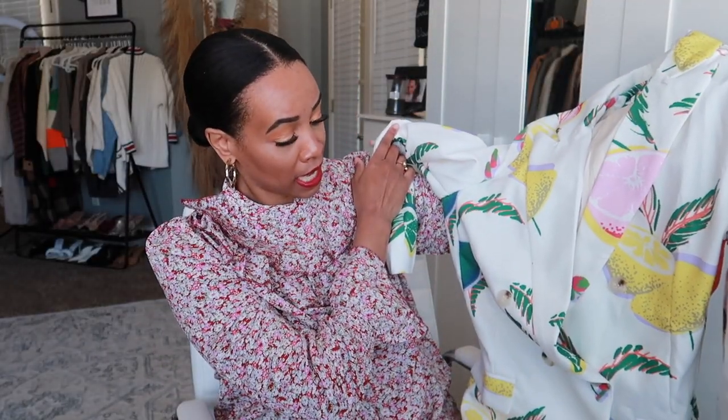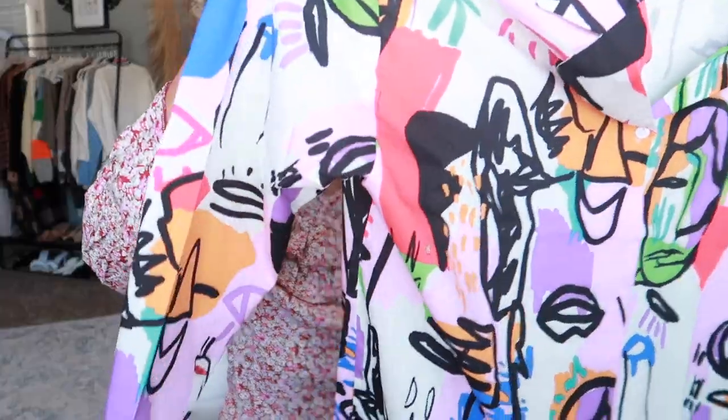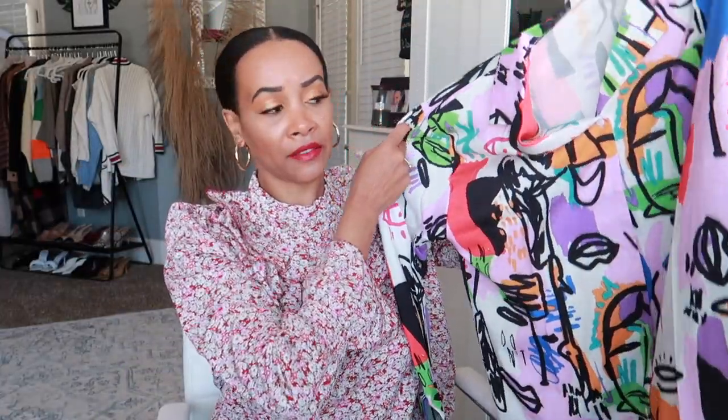This doesn't even look like it came from Shein. You would look at this and think it came from Zara. I mean, this is so pretty. Yeah, I thought this is very different and very unique. I don't have anything like this, inspired by the Bottegas or this color.